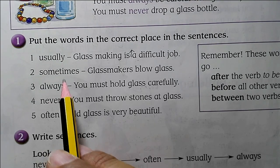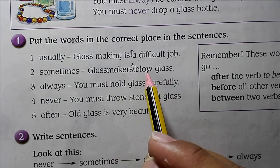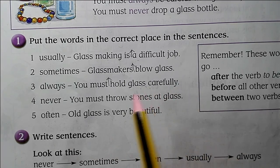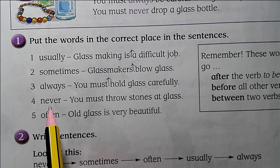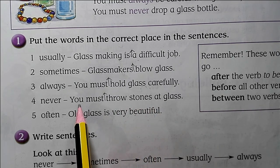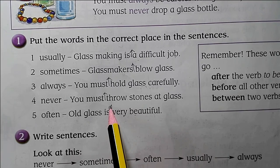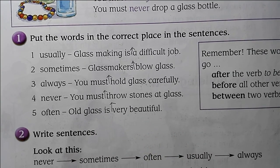Number two is sometimes. Glass makers sometimes blow glass. Always. You must always hold glass carefully. Never. You must never throw stones at glass. Often. Old glass is often very beautiful. Let's do question number two.